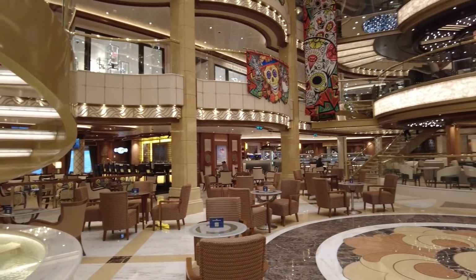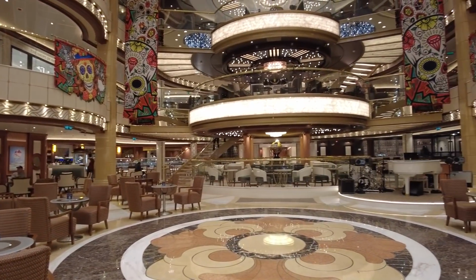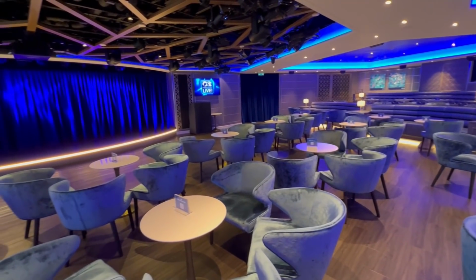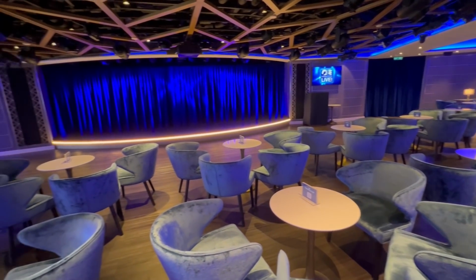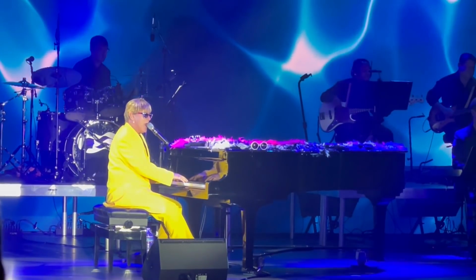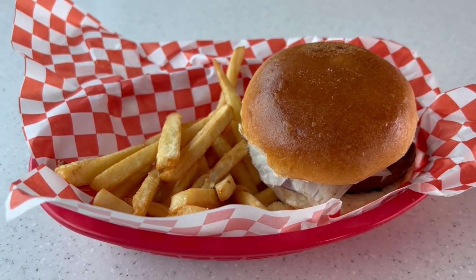The Piazza was bustling morning, noon, and night. Other entertainment venues did fill up quite quickly as well, though we were always able to squeeze in the popular game shows at Princess Live and make it to the main theater for that night's production. Overall, the food met our expectations.